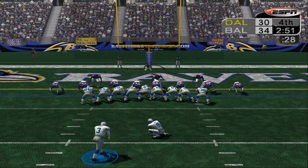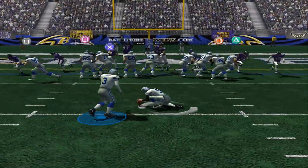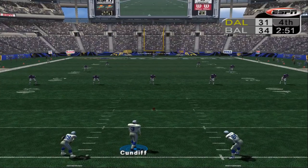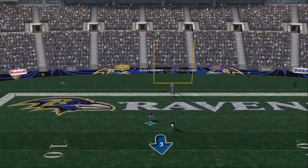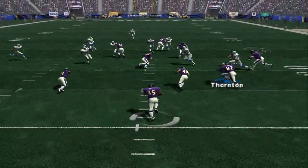Romo throws a bullet to the flat, and it's caught for a touchdown. Now the extra point is good. It's good. Billy Cundiff kicking off for the Cowboys. The ref gets the signal, and we're set. Cundiff kicks this one away. Duff fields it all the way back at the one.